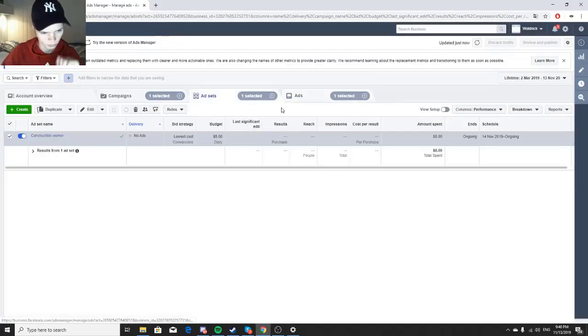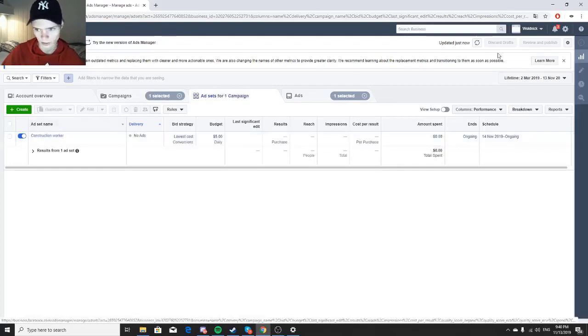Really, really important. It says no ads, but that's just because Ads Manager is messed up. Don't even worry about it. This is not your case at all. Like you can see here, it was last used in March, so this clearly does not matter. For you, it's supposed to work.